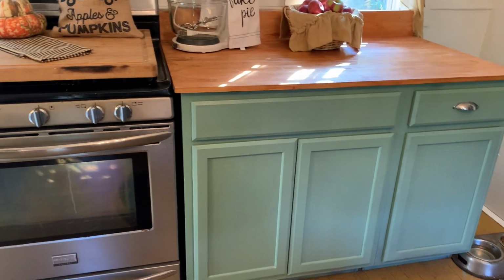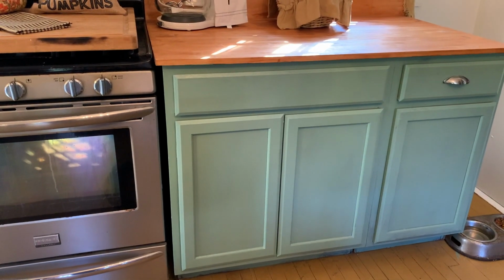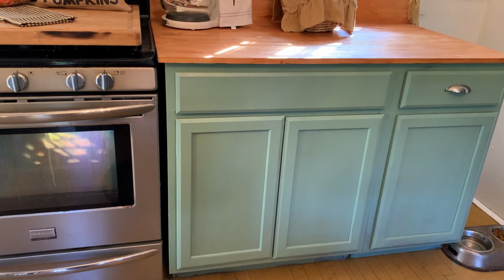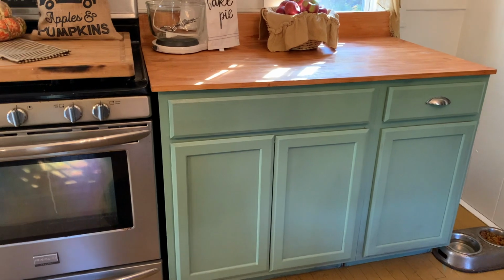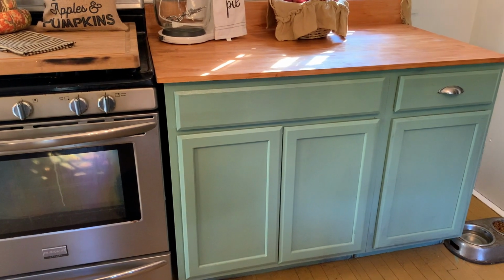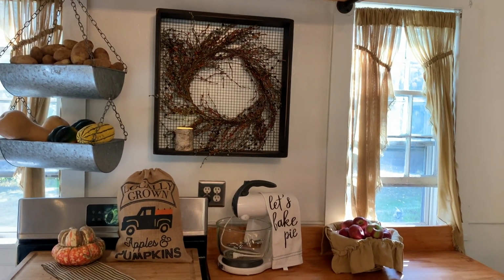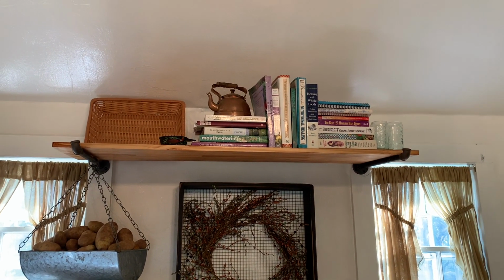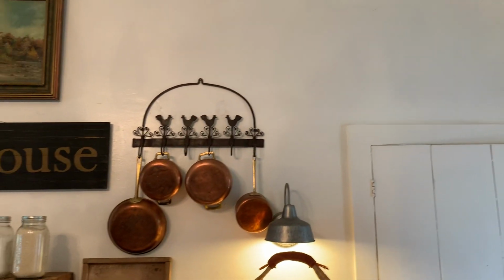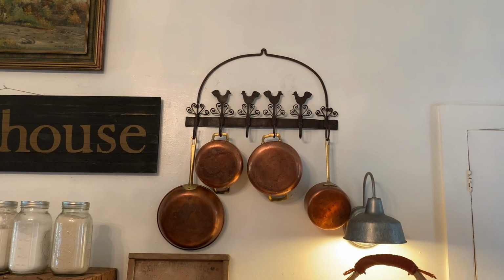And then of course, these cabinets are actually from Lowe's and I've just painted them. Last spring, you can see my video from last spring, I painted them green. Even though I was going with more of a 50s kind of kitchen, or 30s to 40s, 50s kitchen, I decided that they could also stay in here for a primitive look. And then on top, we've got a shelf and I have some of my cookbooks up there and I always decorate with copper.